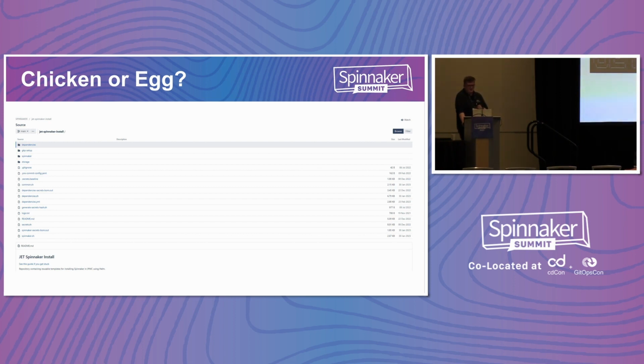And it's also basically doing what Spinnaker does, right? It does a Helm template and then a kubectl apply. So it's very difficult for something to go wrong or something to be broken. And if it is broken, it's very easy to troubleshoot because ultimately it's two commands.